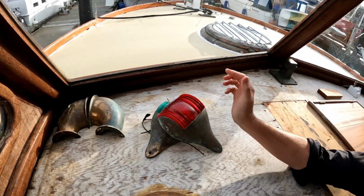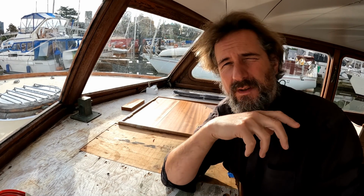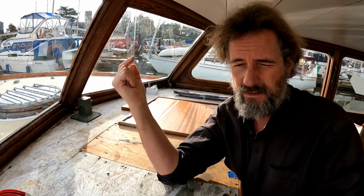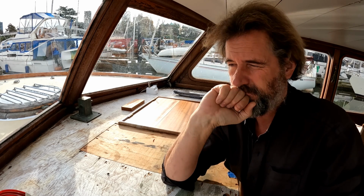And that's the other thing about shooting on location, such as it is. Every once in a while there's a noise I didn't expect. That is the horn of the ship MV Coho just about to leave. Should we watch?